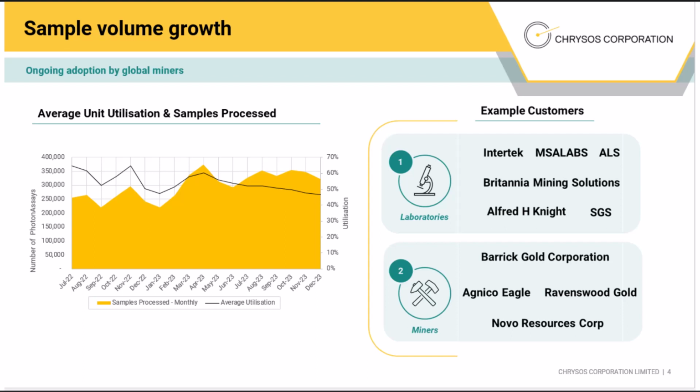Our customers span laboratories and miners, and we count some of the world's biggest gold miners as our direct and indirect customers. We're also well supported by our laboratory partners, which are some of the world's biggest laboratory companies in the industry. It's through these strong partnerships that we're able to deliver photon assay to our customers around the world.